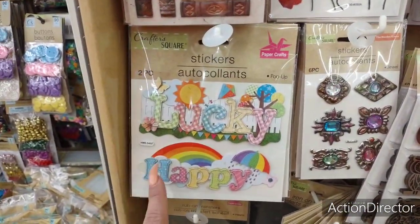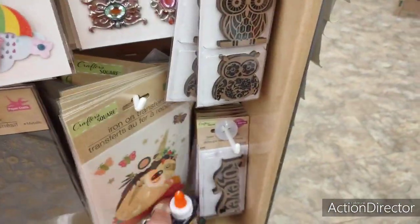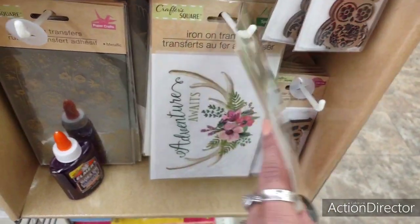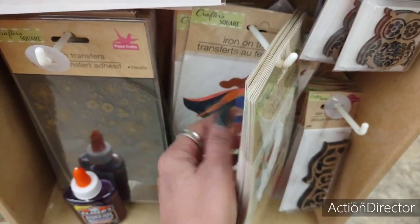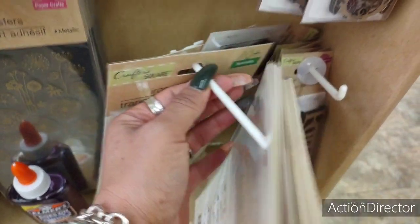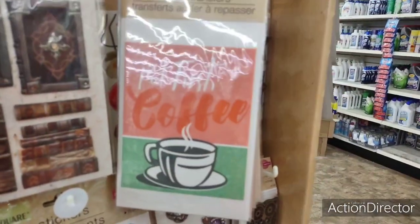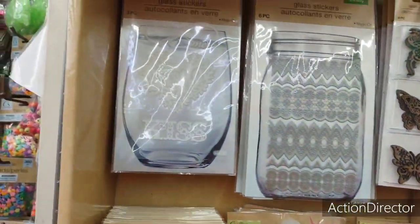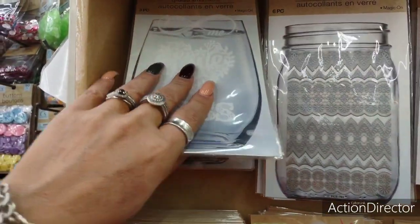Cute stickers, lucky, happy. All right, this looks like it is iron on transfers, sparkle and shine. Adventure awaits, so you can make your own t-shirts. Why not, right? Girl power. Keep looking up. Oh, I did not mean to do that. Hold on you guys. All right, they also have But First Coffee. These are iron on transfers. How stinking cute are these? Then you have glass stickers, and it says, you, me, love, kiss, perfect for Valentine's Day.